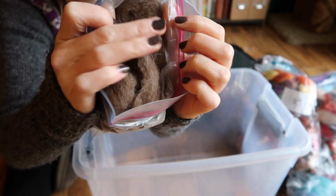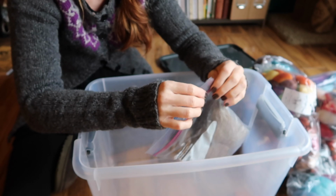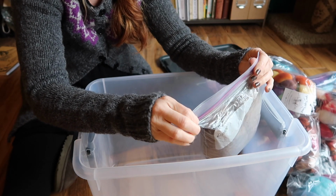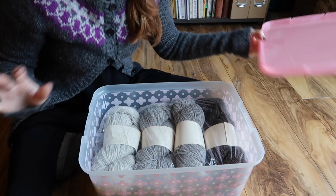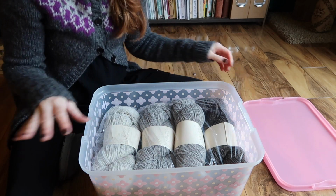I've tried spinning it in the past. Oh, it's so soft. It's really beautiful, but it's very hard to spin. It's super fragile, and I never really got the hang of it, so I've never used it. But I will someday.